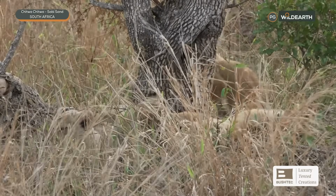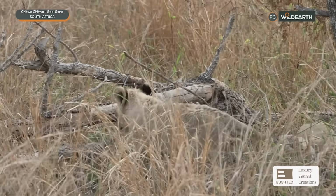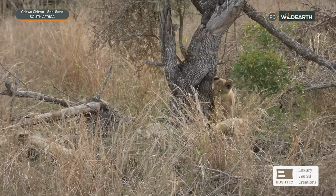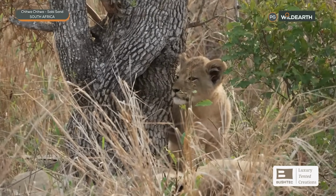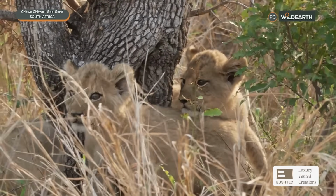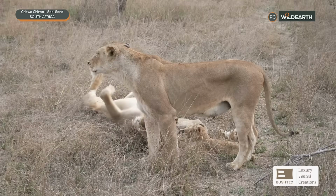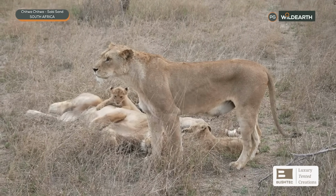Here we go, everybody. We got the Nkuhuma cubs, 4 of them. This is brilliant. Aren't they so adorable? 4 little cubbies. And the Nzengas have been with these females. A lot of the guides, and I agree, think the Nzenga males, 2 male lions, are pretty much the fathers of these youngsters. This is boom shakalaka, everybody. This is amazing.